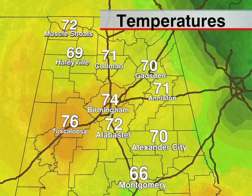Temperatures are in the 70s. Warm spot, Tuscaloosa at 76. Notice Montgomery, the cool spot. They've got 66, and it's still cloudy down there. Birmingham at 74. Low 70s for Anniston and Gadsden.